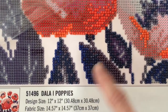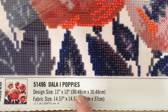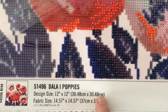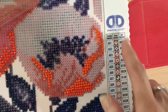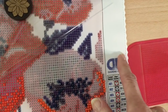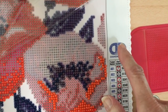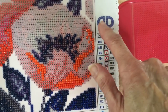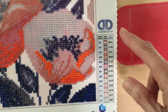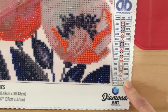It's a 12 by 12, as you can see down here at the bottom, and it's basically a 30 by 30 canvas. And then the fabric is a little bit bigger because it has probably about a 1.25 inch border on it. The diamonds that are used are made by Diamond Dots, and that's what that DD, one backwards and forwards, stands for. And here again is another legend right there.